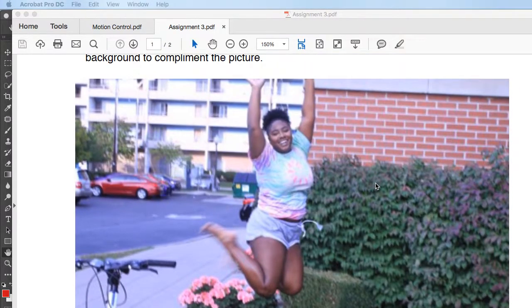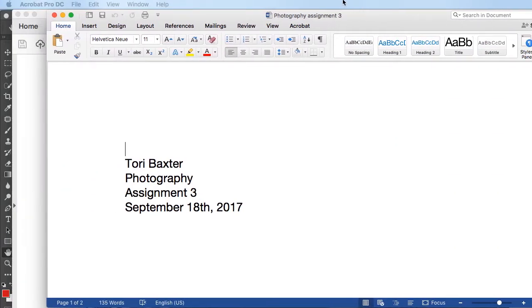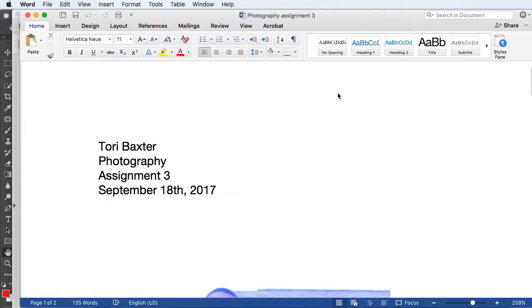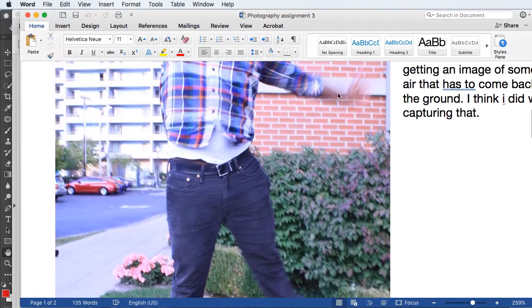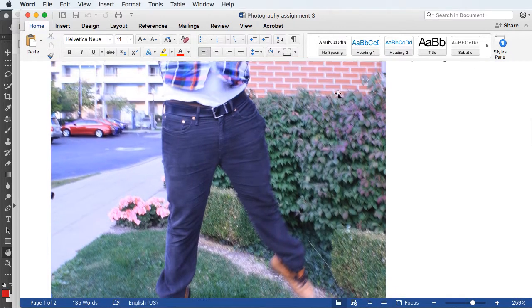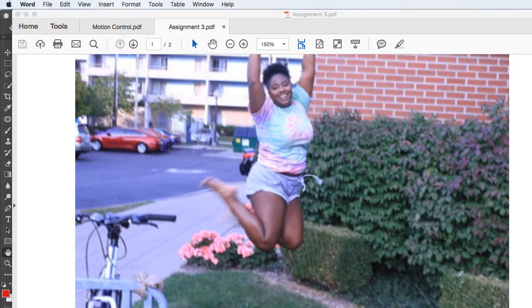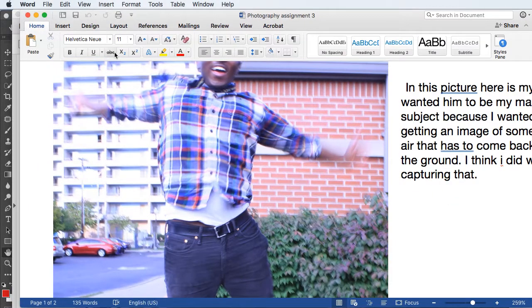I do wonder, Deodric, were you working with Tori from my other class? Because here are Tori's images. Jumping. And the panoramic shot. So if you guys were working together, no problem with that whatsoever. You guys certainly are more than welcome to work in pairs on assignments and bounce ideas off of each other, and that's fine. But both you and Tori in your images, unfortunately, kind of had the same problem here.